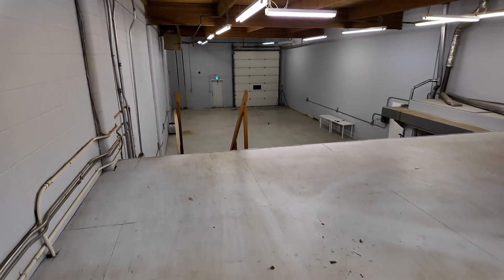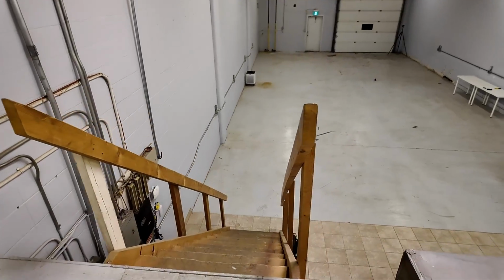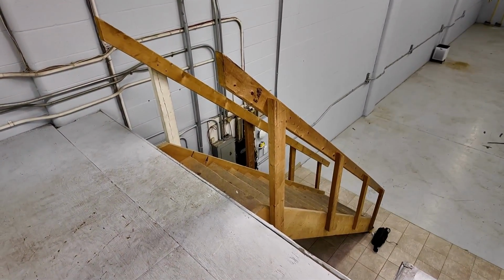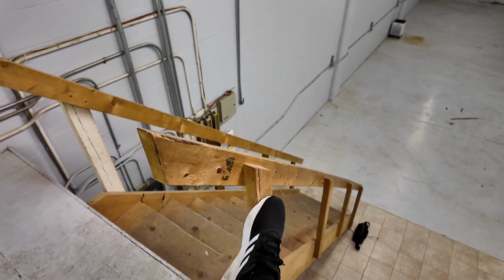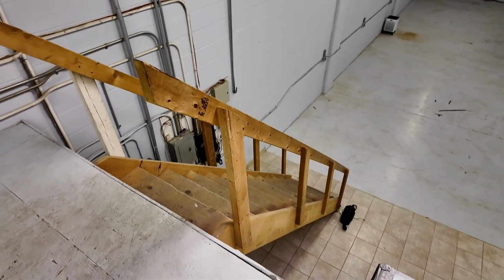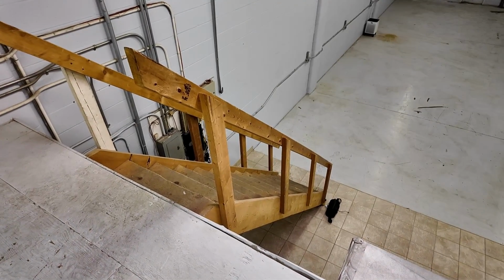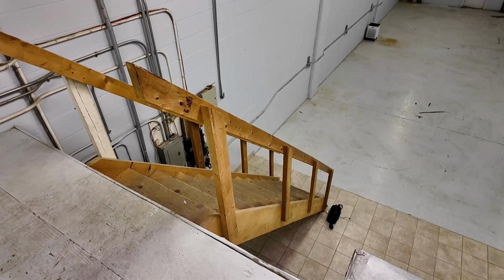Some more upgrades that we want to make to this place is fixing up the staircase, because the staircase is just horrendous. So we're going to put some carpet on the stairs, and we're also going to frame this in with some paneling and reinforce it a bit. I want to put some paneling on there just because that doesn't look good at all. Just the 2x4s. So I'm going to get that all fixed up as well.